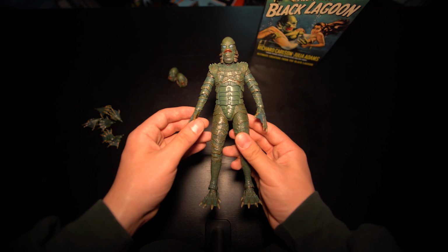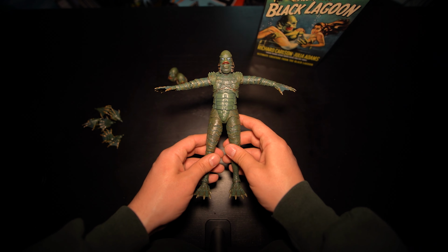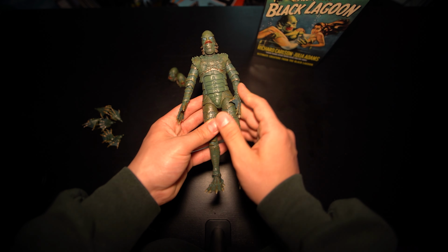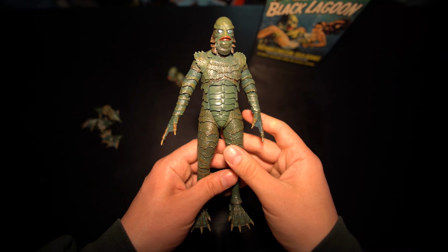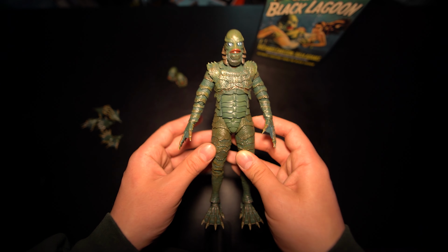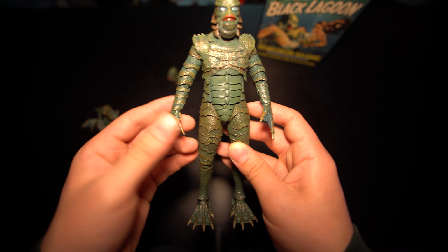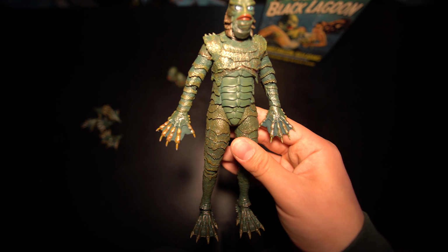I love how this figure feels in hand. It looks great. It feels great. It's got a really nice soft plastic and a little bit of hard plastic as well. I love how it's not stiff. That's another big thing for me. He can definitely move, which is great. Just feels like a very solid figure. And as you can see here, he's very well detailed with the gills and all those other things that make him look very aquatic. He looks just really accurate. I really do like this figure. It's probably one of the best NECA Universal Monster figures done.